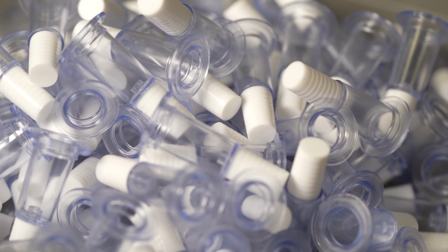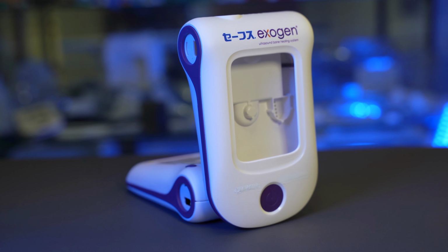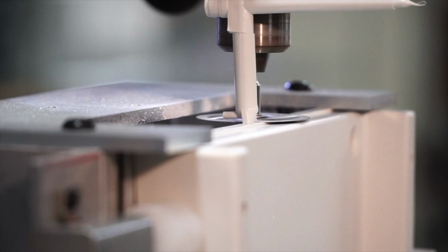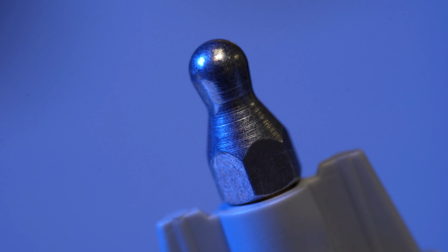After production, we also offer a number of value-add services including pad printing, inkjet printing, ultrasonic welding, solvent bonding, post-machining, heat staking, complete assembly, kitting, sterilization, and shielding, just to name a few.